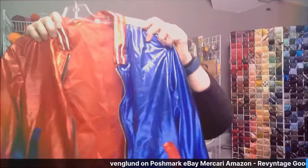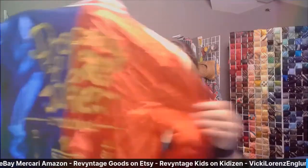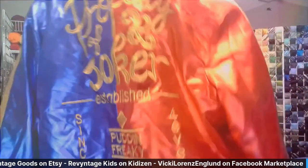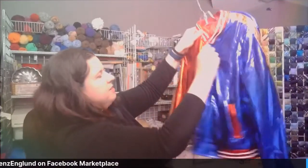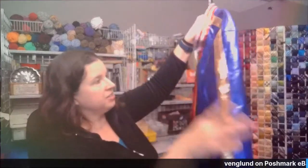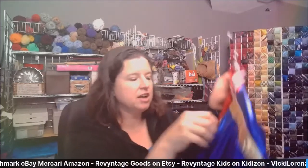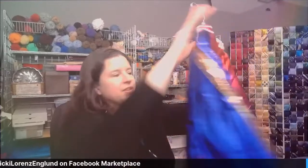Speaking of which, this is quite unique too. This is the Property of the Joker jacket, and I know that because it says it right on the back. It's a very shiny coat, and I can tell you right away the reason it's probably in this pile is because it is missing the zipper pull, the part that you zip up and down, which is not a big deal. I used to think it was a big deal until I purchased a zipper repair kit, which comes with several different pulls. So I can just put a pull on there and this will be sellable instantly.